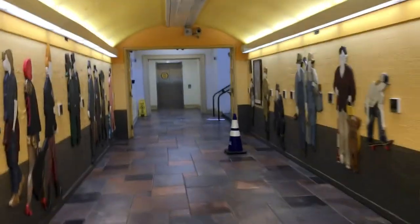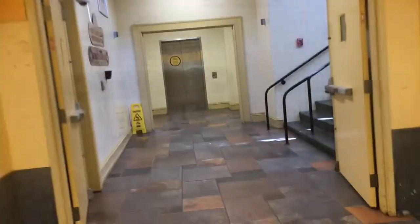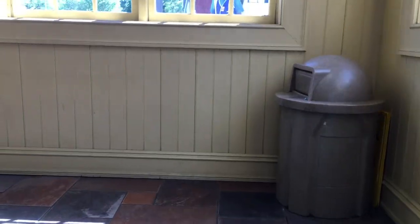So back to the main concourse, once you go under this underground gangway, which is filled with all these silhouettes, you can make your way to the other waiting room for tracks 2, 4, and 6. After making your way up the stairs, you're greeted to a rather nice looking waiting room.